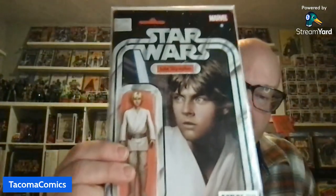So today we have Star Wars from 2015, but not just the regular Star Wars. We have the JTC, John Tyler Christopher action figure run.